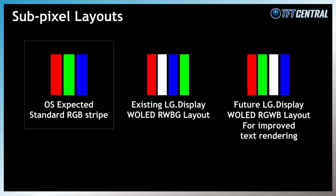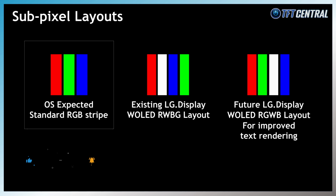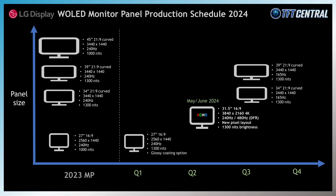This panel will also be using their new RGB enhanced subpixel layout that we talked about earlier, which should improve text clarity, and along with that increased pixel density of the 4K resolution should offer a really great improvement. This 31.5-inch panel is expected to go into mass production around May-June 2024, so we wouldn't expect to see monitors released using it until around September-October 2024 as well.